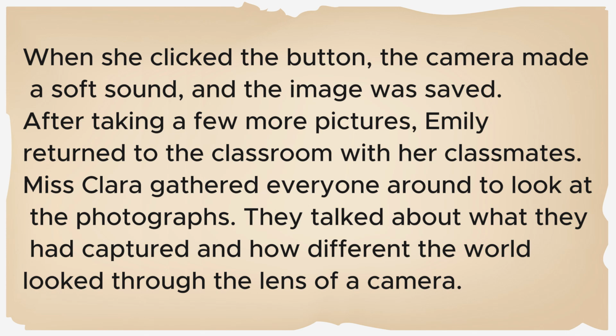After taking a few more pictures, Emily returned to the classroom with her classmates. Miss Clara gathered everyone around to look at the photographs. They talked about what they had captured and how different the world looked through the lens of a camera.